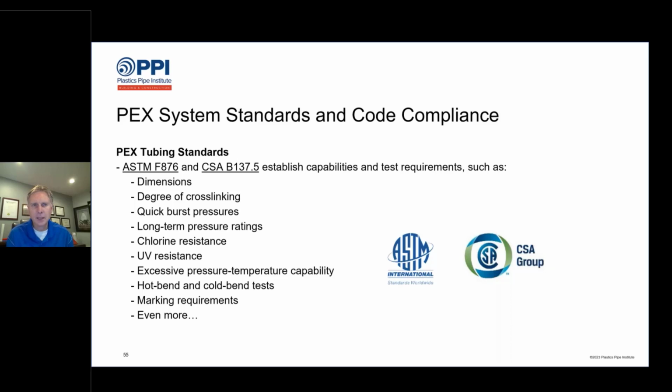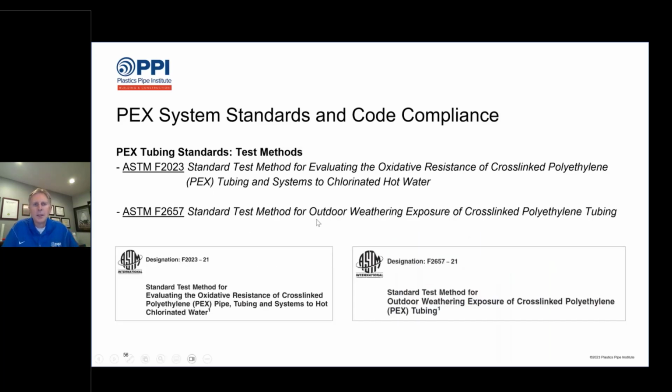So ASTM F876 and CSA B137.5 are similar standards from different organizations in different countries, and are essentially harmonized. They establish capabilities and test requirements, everything from dimensions, degree of cross-linking, quick burst pressures, long-term pressure ratings, chlorine resistance, UV resistance, and excessive pressure temperature capability. Believe it or not, hot bend and cold bend tests are required in these standards, and even the marking requirements are in there, and more as well, without getting into too many details here. So let's just touch on some of these most important requirements in the standards.